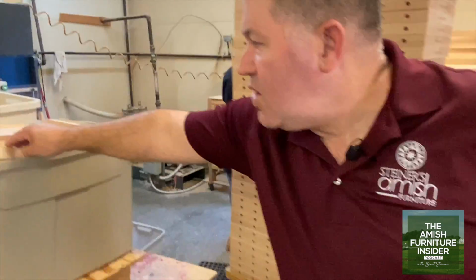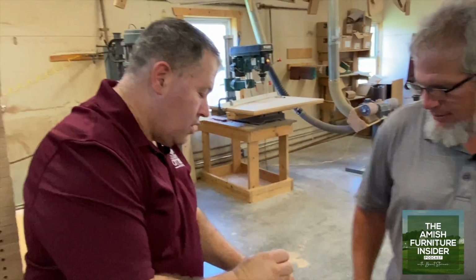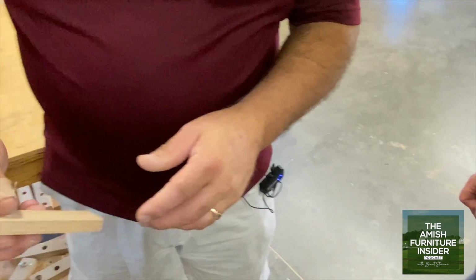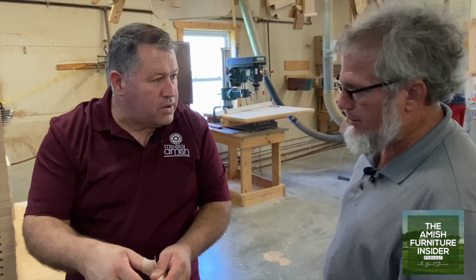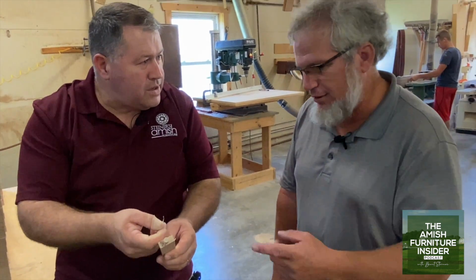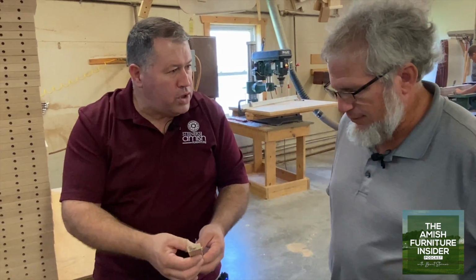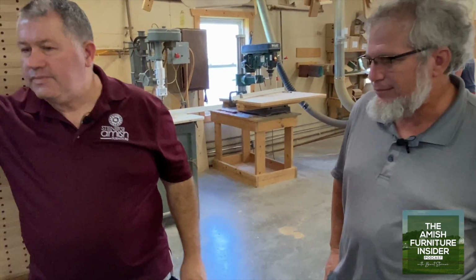And actually, you don't put a dowel in there. That's a tenon cut over there. We do that on that machine over there. So it cuts a tenon out, and it really makes it stronger than putting a dowel in. So you aren't compromising the wood by putting a dowel in. Yep. Okay.